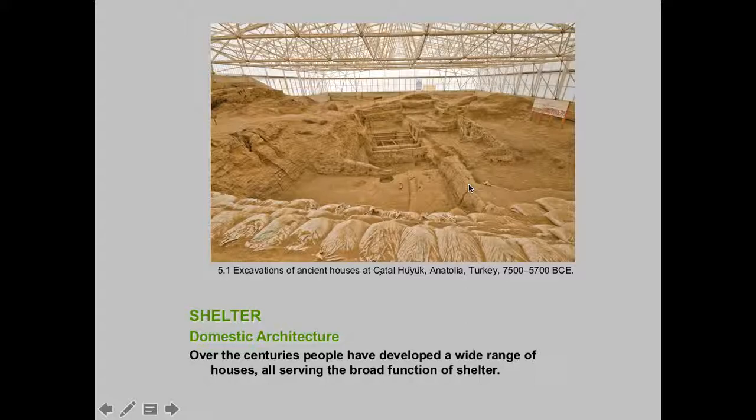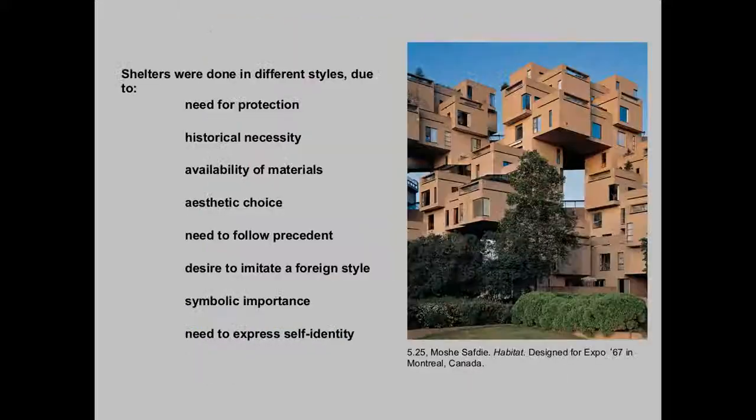And this was a group structure, a group living structure. And we look at Moshe Safdie, who designed these for the Montreal Expo in '67. God, I didn't think those were so old. Anyway, so we look at these, and these are group sort of apartment buildings, and we'll talk about that a little bit more, but they're connected to some other structures, including the Catalhoyuk piece we just looked at. Shelters are, back to our basic needs: protection and historical necessity, available materials, aesthetic choice, follow a precedent, and imitate foreign styles, symbolic importance, and expressing self-identity.